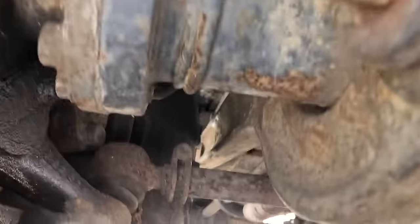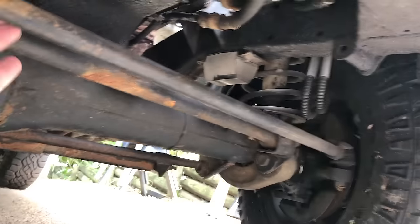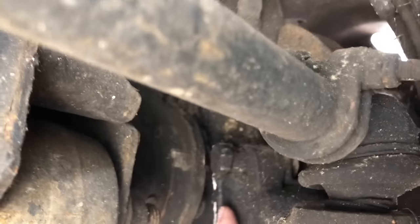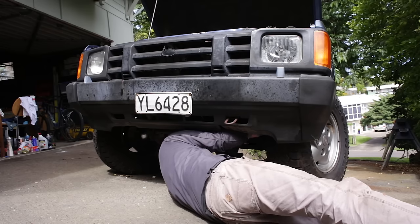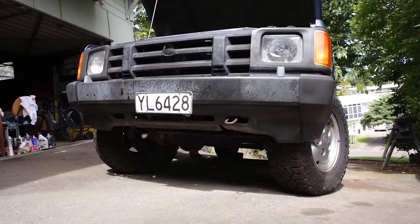You can see there is still a little bit of clearance between the tyre and the radius arm. So now it's just a case of winding the bolt out on the other side until it touches the axle housing. This only takes a couple of minutes. A very easy job. There's no excuse for driving the vehicle the way it was before.